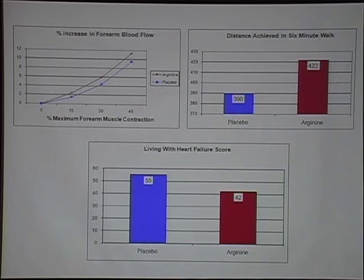How far you could walk in 6 minutes increases from 390 to 422 meters. Your living with heart failure score falls, which is good. So these people who are too far gone for anything but a transplant, you give them arginine, their biochemistry improves, the hormonal whips are abated, and they have a better functional status.